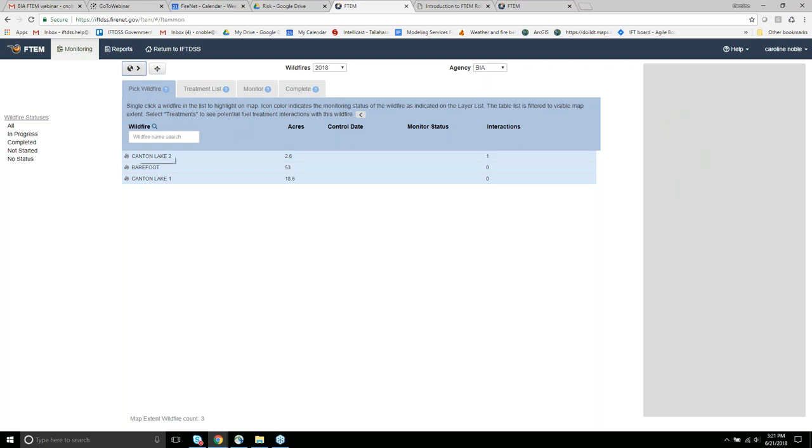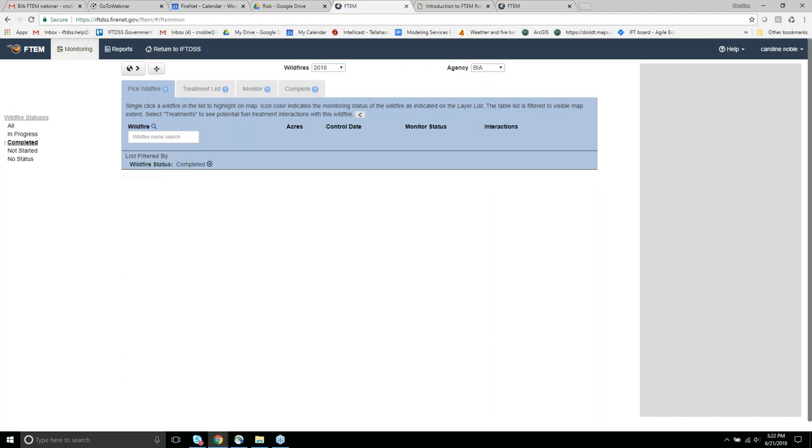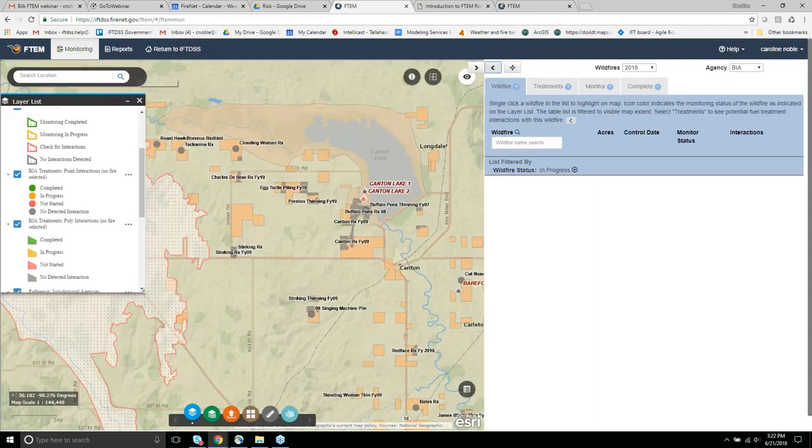Also, just to show on this full screen view, there's the ability to do a little bit of filtering if you wanted to check the status of your various fires. I don't think there are any yet, but if there were any in completed status or not started, you could filter through them here. I'm going to go back to the split screen view, close my filter, and zoom out a little bit.